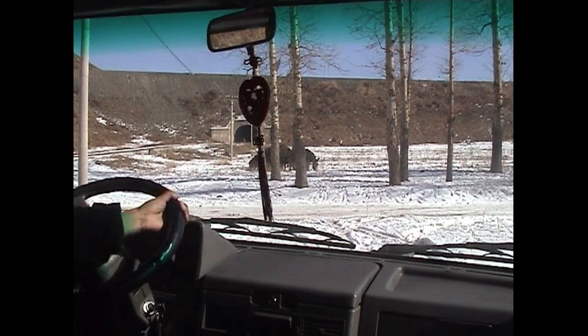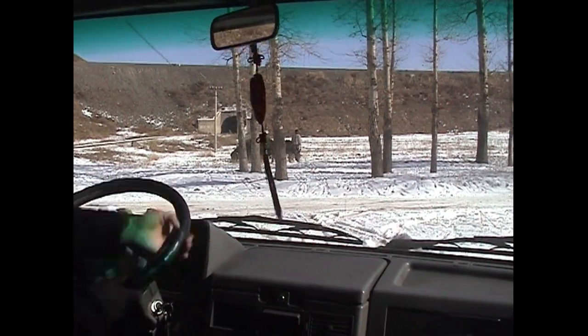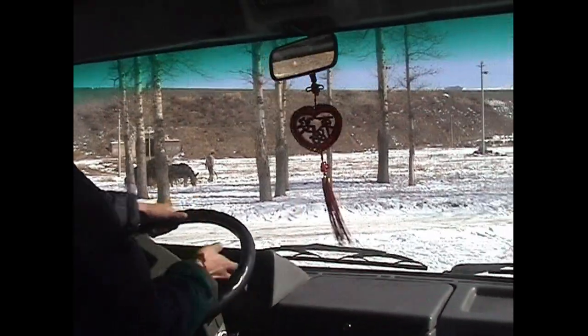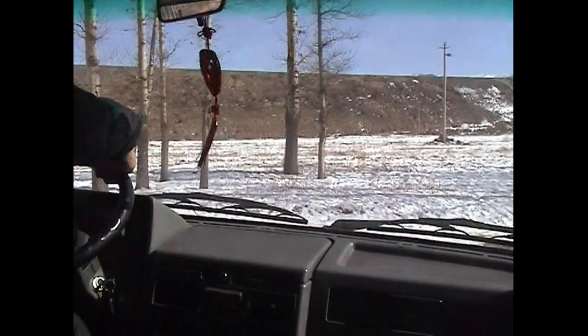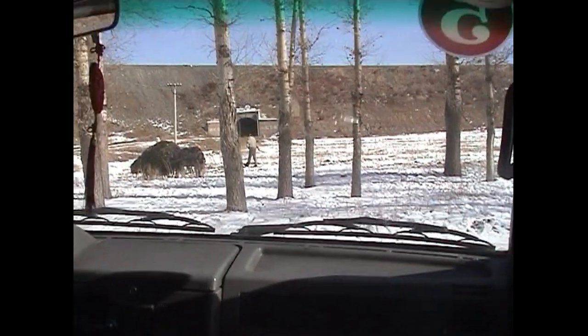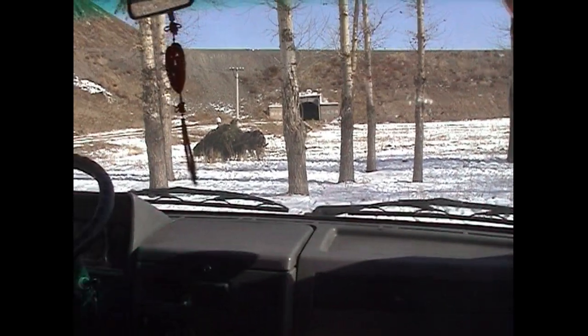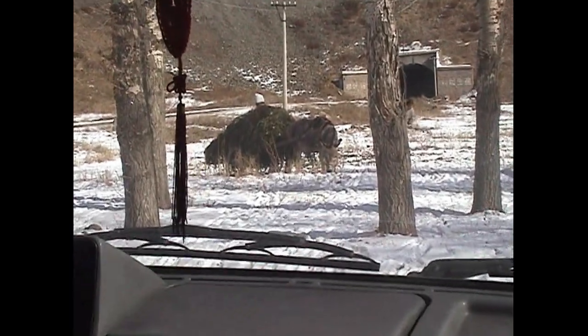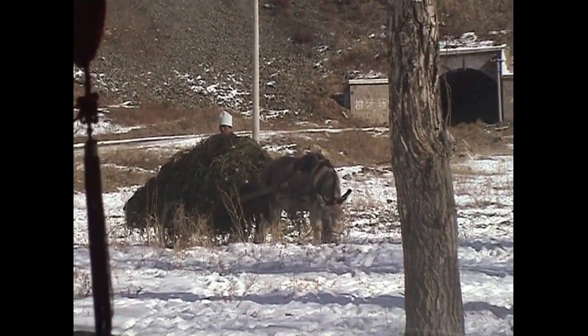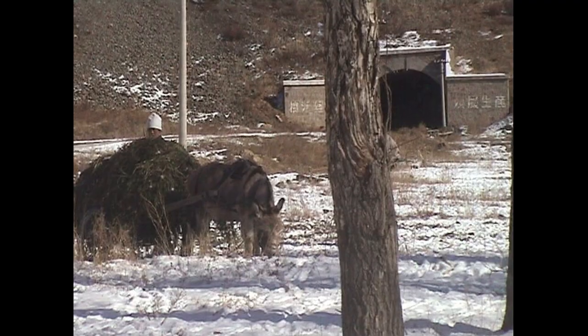This is just a bit of infill whilst we wait. We're trying to turn the coach around. Donkey cart being loaded in the background, if you can see it clearly. Behind the trees.